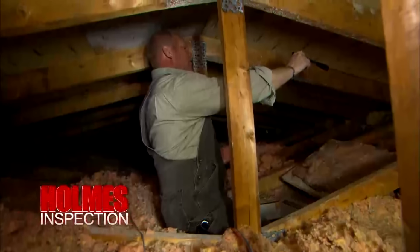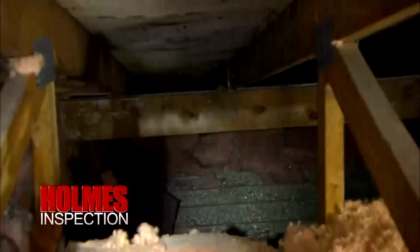It's home time, and that plane that's about to come by every 2 minutes is ready to pick me up and take me away. Want to help me with my tools? Absolutely, buddy. Thanks. Oh, that's not good. We're going to have a problem here. That really looks like vermiculite.